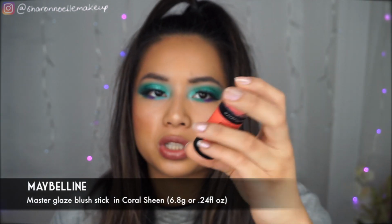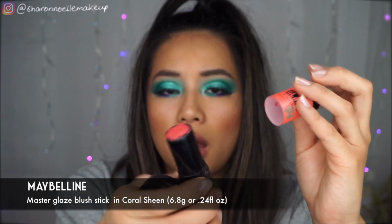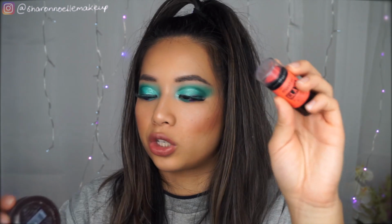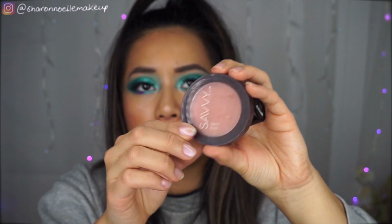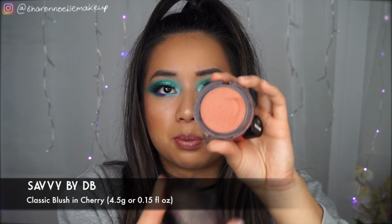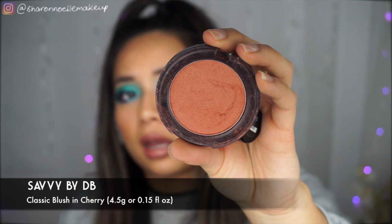Then for blush, I've got two blushes that I want to rotate between. I've got the Maybelline Master Glaze blush stick. The cap is kind of broken, and this one is in the shade Coral Sheen. I used it the other day when I was doing my makeup, and I really like the cream texture. I feel like if I want a dewy look, I can achieve it with that. And then for my powder blush, I've got the Savvy by DB blush. This one is in Cherry, and you guys know if you've been watching my videos recently, I have been using this blush a lot. It's broken, it's like been through the wall, and I usually take this with me in my bag.